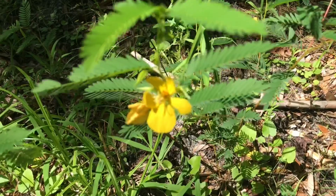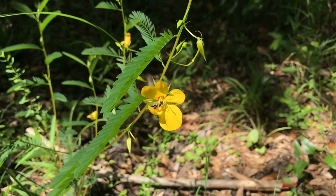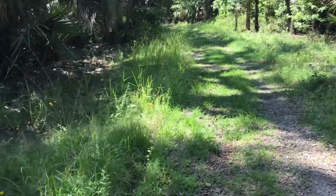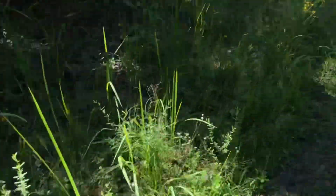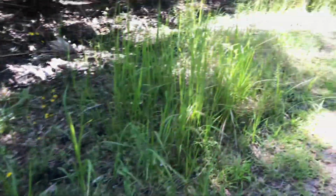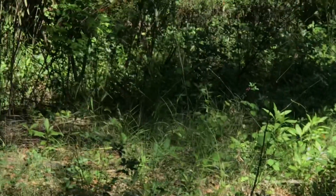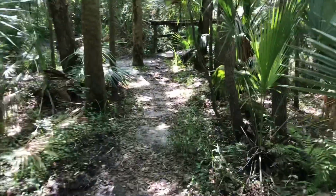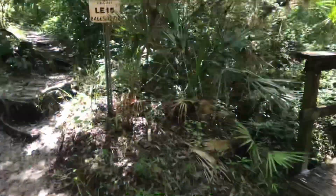And a little bit more of the Partridge Pea. And some more Leavenworth tickseed, this time on the left side of the trail. Some strands there. A little bit more here. Okay, see a monarch butterfly. And passing through the saw palmettos and sable palms, we're coming across to another footbridge. And we're going to follow this across.